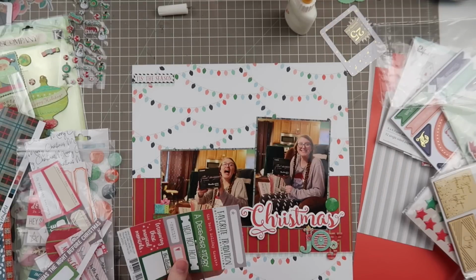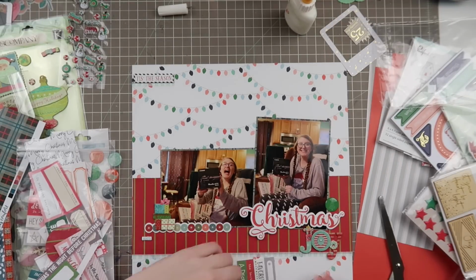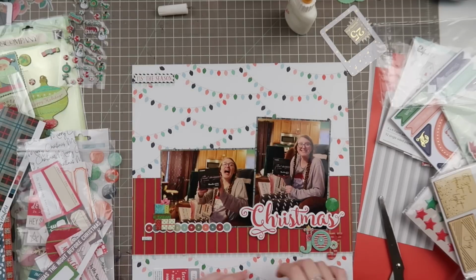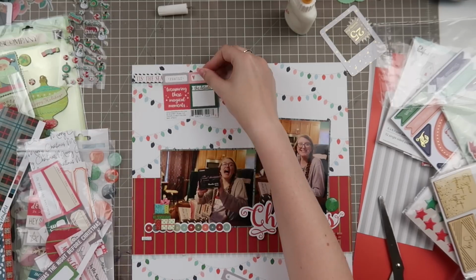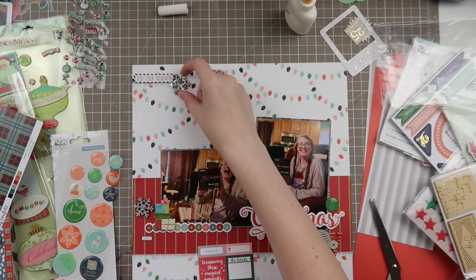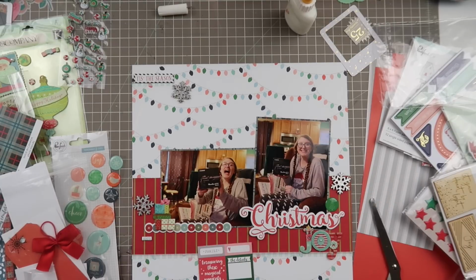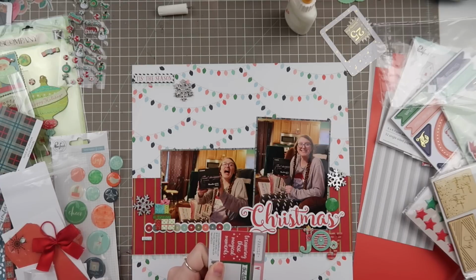I really thought I was going to end up using some of these LE Studio phrase strips, but I end up cutting some out and they just don't fit. I think it was the shape that really put me off because I already had that chipboard piece glued down up there. I didn't want something that was even longer. I was thinking something shorter would be better or something square, but none of those really work out for me in the end. I go through my Christmas scrap bag and find a couple more things.